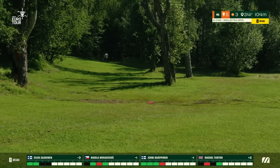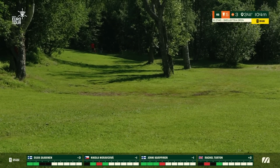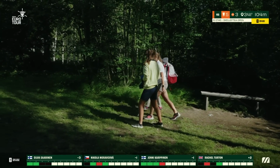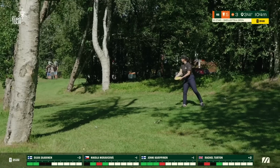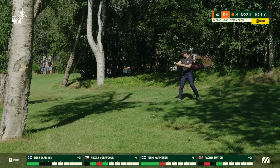Just on the left side, but fortunately fighting through out into the open. That is a totally fine and safe spot to be. Only Rachel really playing with that left side OB, but still totally fine. We'll see Nikola up first.